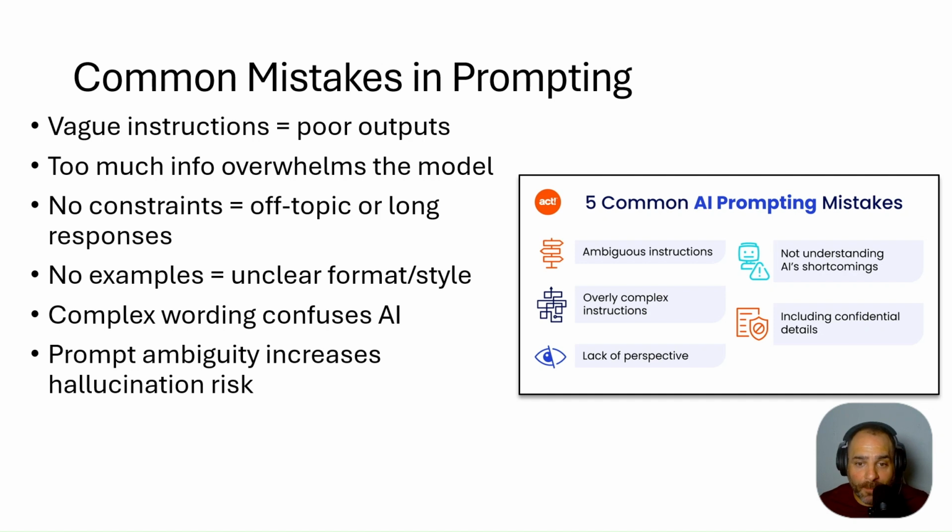Providing no constraints to the AI is going to give you many different things. You can go off topic because the AI is going to predict, and it may take you off into a different topic that you wanted to go into. No examples will give you it in a format that doesn't work for you. So provide a couple of examples so that you have the results in the format that you want so that you can automate your processes.